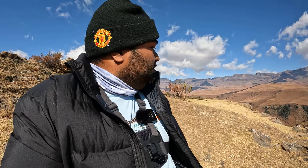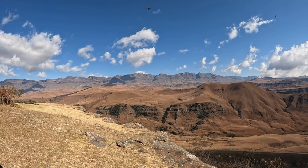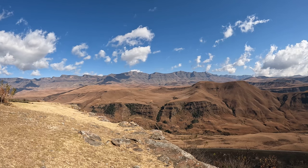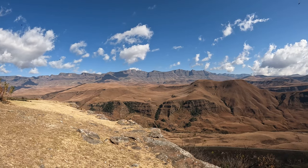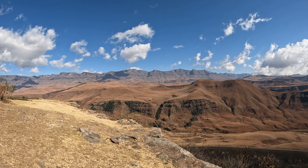Oh, the Jackal Buzzard's up in the air now. Oh, and he just is on the vultures up high as well. I don't know if you're going to be able to see that, but the juvenile Jackal Buzzard's just doing a slow flyby. And then we're getting a vulture come past as well.